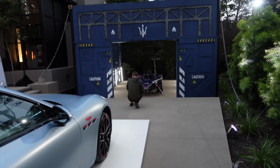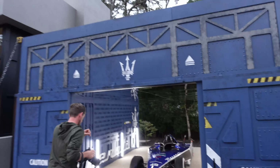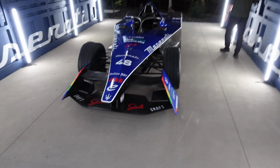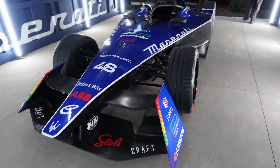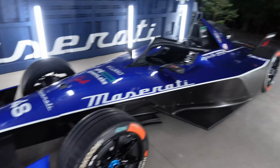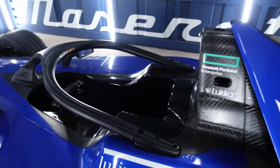And then over here in the corner, they've got their new Formula E car in this crazy garage setup. Looks like something out of Star Wars. I do feel like Formula E cars in general could be cooler designed, but I'm sure there's regulations and specifications that it needs to meet. It's probably really fun to drive.